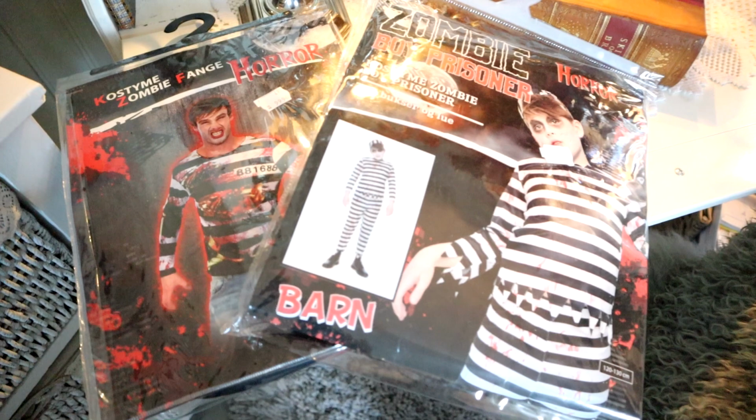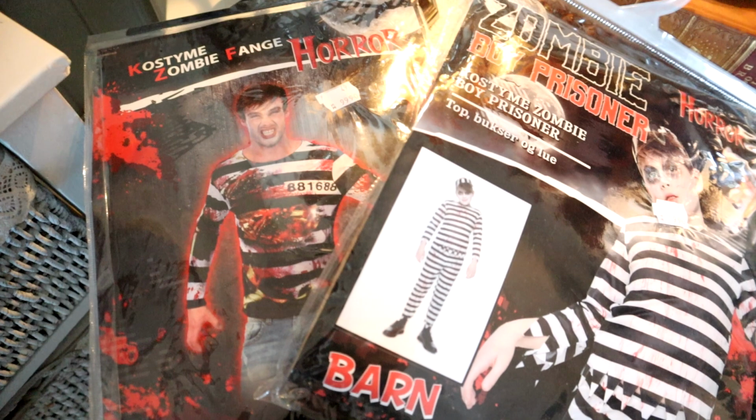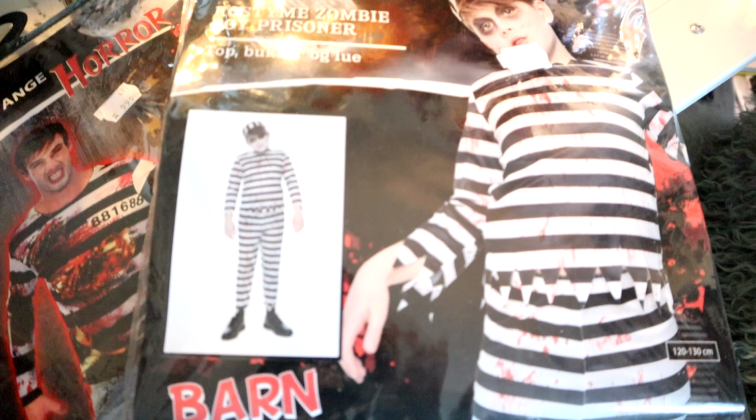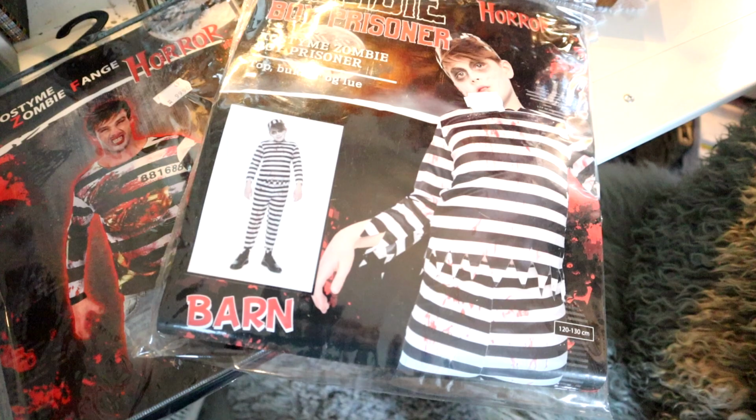So I bought these prisoner costumes. I could only find the zombie version, but we'll only be using it, at least the one for the grown-ups, to take pictures, so it's okay. This one is not so bad and bloody, so my grandson can use that on Halloween. So that was my first step.